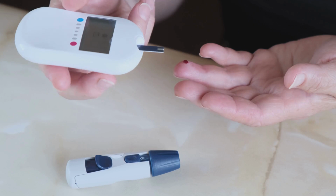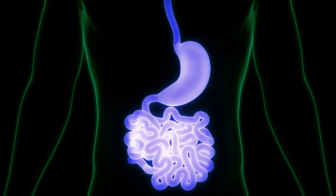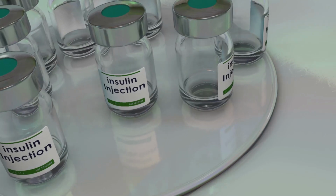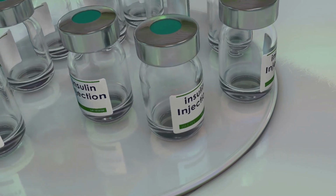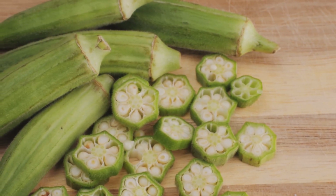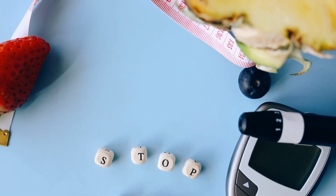Now let's talk about blood sugar. Okra water's soluble fiber forms a gel in your gut, slowing the breakdown and absorption of carbs. This helps prevent blood sugar spikes and gives your pancreas time to respond with the right amount of insulin. Okra's flavonoids may also improve insulin sensitivity, making your cells more responsive and reducing the risk of diabetes.